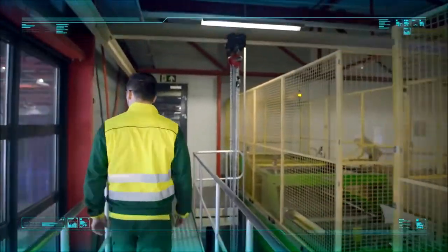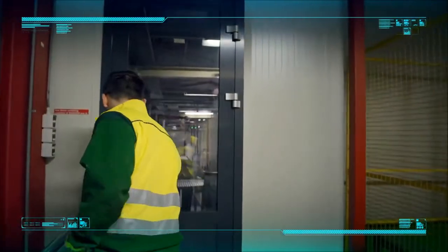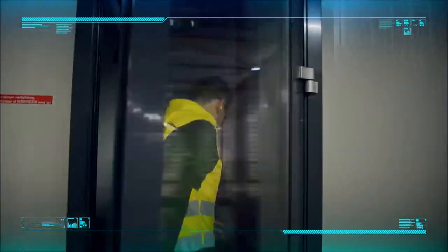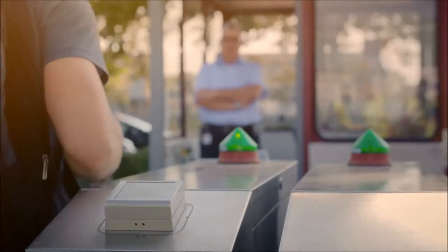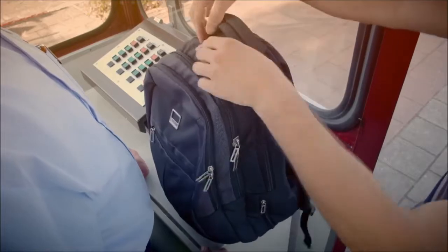We've shown you a few basic visitor rules that will help you to be safe in our brewery. When you leave the brewery, we might ask you for a visitation. This is part of our standard security procedures.